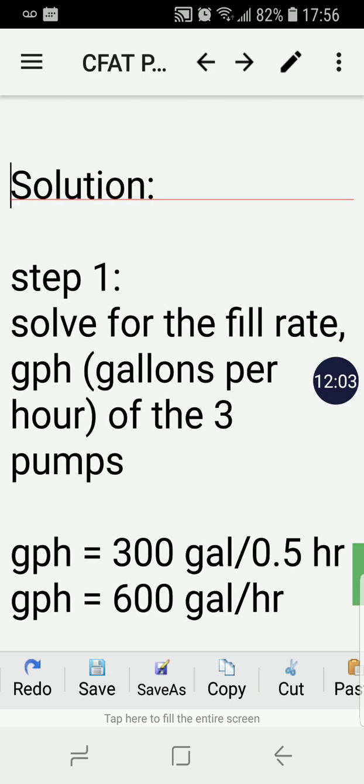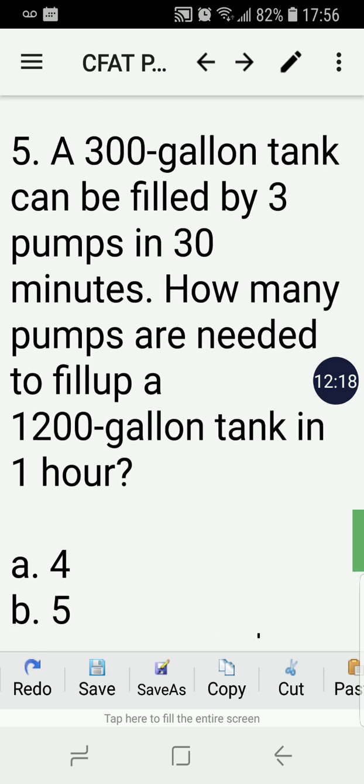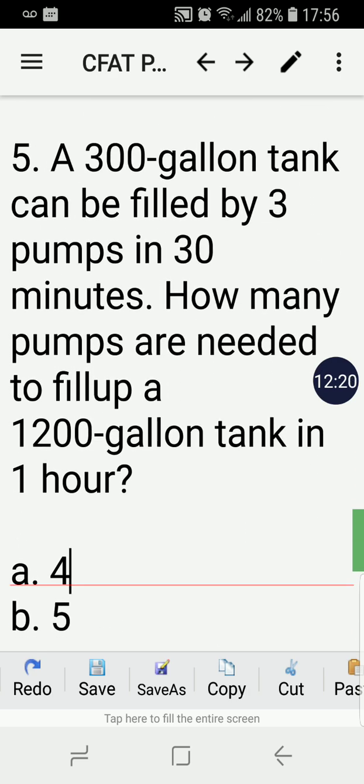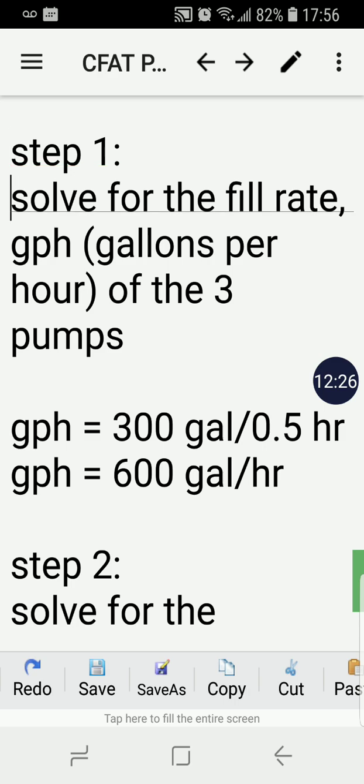So there are 2 steps for this solution here. Step 1 is to solve for the fill rate in gallons per hour of the 3 pumps. So for the 3 pumps, it was mentioned that the 3 pumps can fill up a 300-gallon tank in 30 minutes. So in 1 hour, we need to solve the gallons per hour fill rate of the 3 pumps.